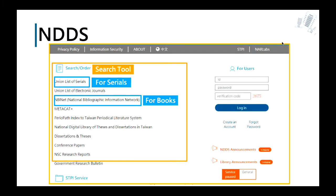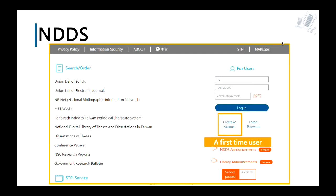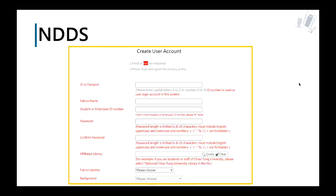If you already know where the materials are held, you need to create an account to use the system for the first time. This is the form that you fill in for the first time. Please fill out the required red items and click query to key in number 351 in the affiliated library field. Our librarian will approve your account and make sure you are an FJU student.